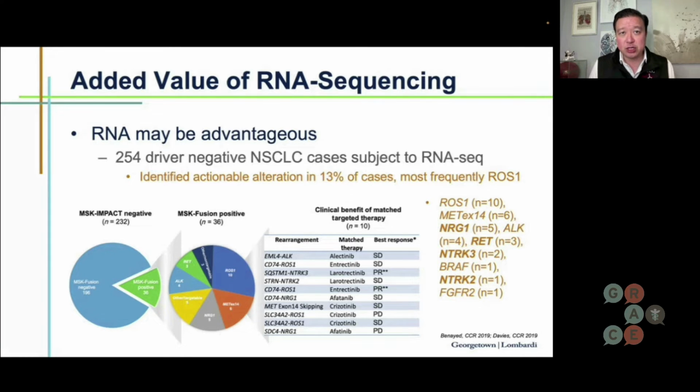in finding these alterations. This is a study that was released from Dr. Raima Benayyed when she was at Memorial Sloan Kettering, and they took patients with advanced non-small cell lung cancer. All of them got DNA-based next-gen sequencing, and if they found a driver, they moved over. But those that did not have a driver using DNA NGS, there were 254 of those. They sent those for RNA sequencing. And out of those 254, they found an actionable driver 13% of the time.